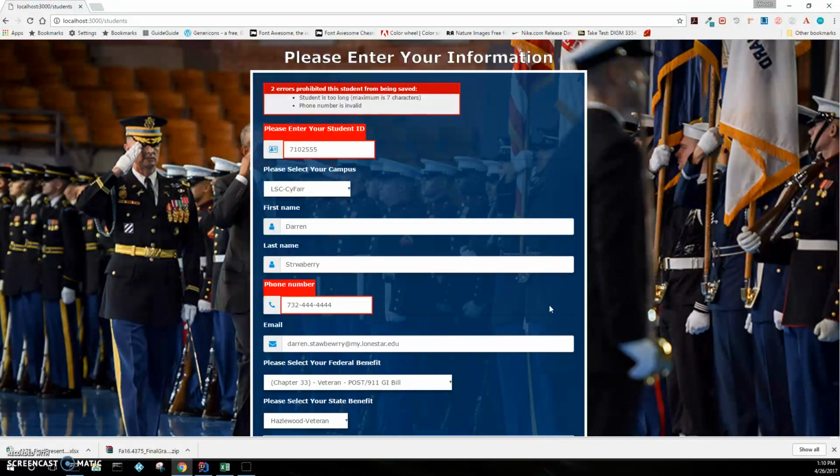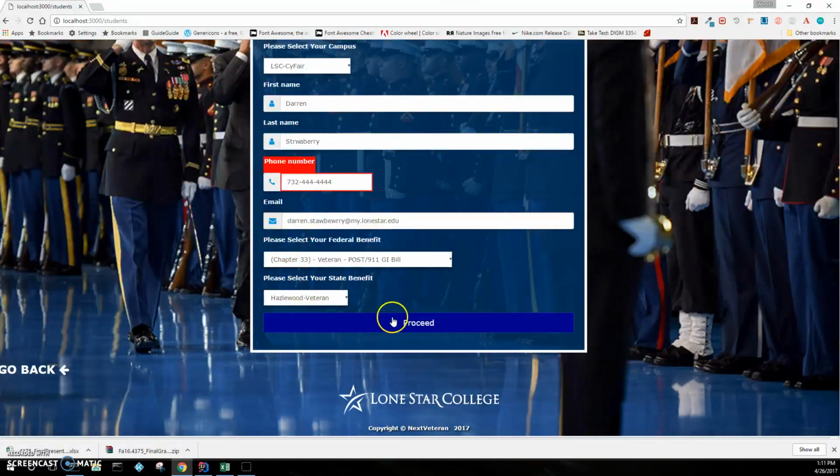But before we do that, you may be wondering what happens if a student goes in and uses this form twice, and that student ID number is already saved. We don't want it to be saved twice in the database. So this form does in fact validate if the information already exists in the database. I'm going to enter a student ID number that already exists, just to show you that.